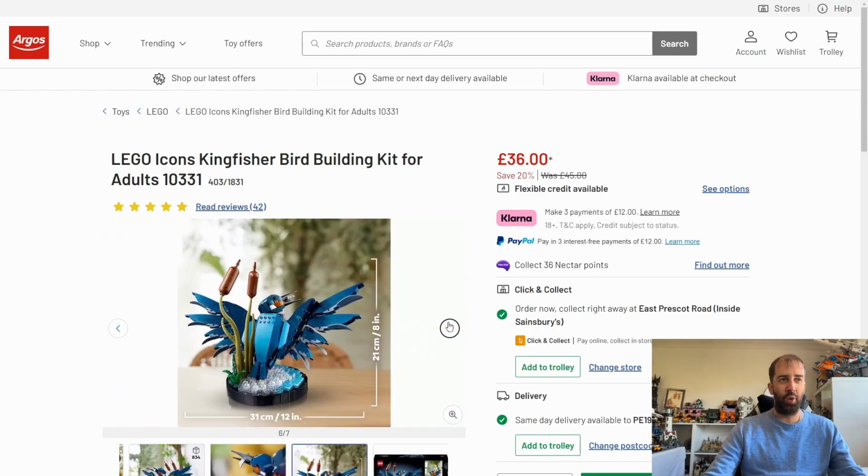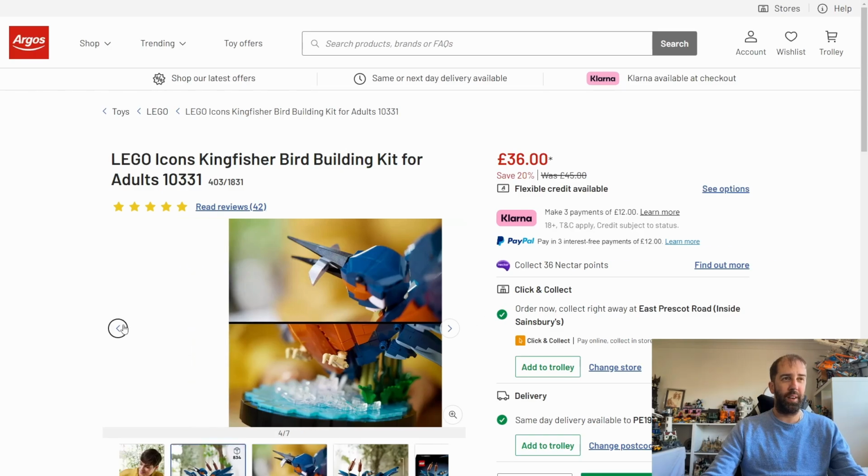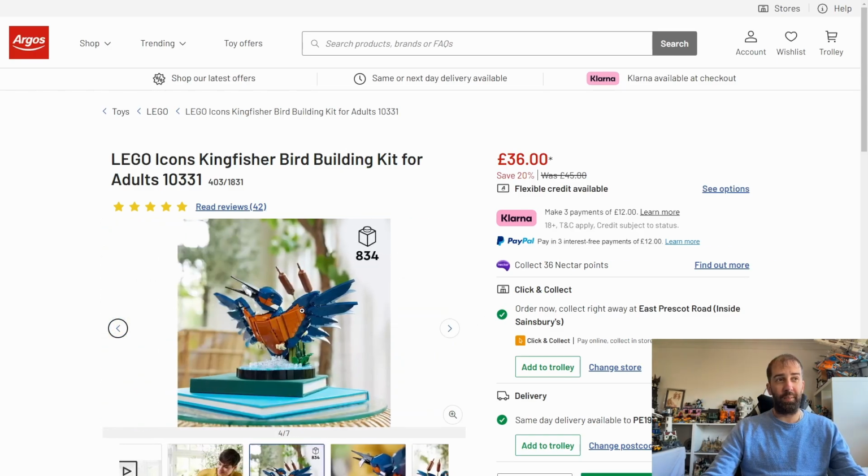It's not going anywhere for a little while, but as a display piece, it really is good. The only thing that's a bit questionable is the eyes, but it's only a minor thing. But the colour scheme, it's a beautiful colour scheme. I do love the orange and the blue. It really does look great.